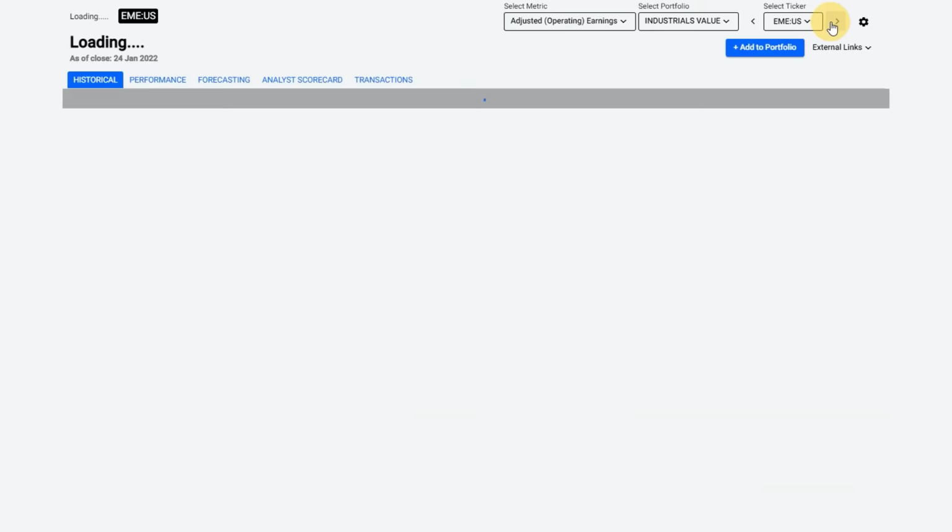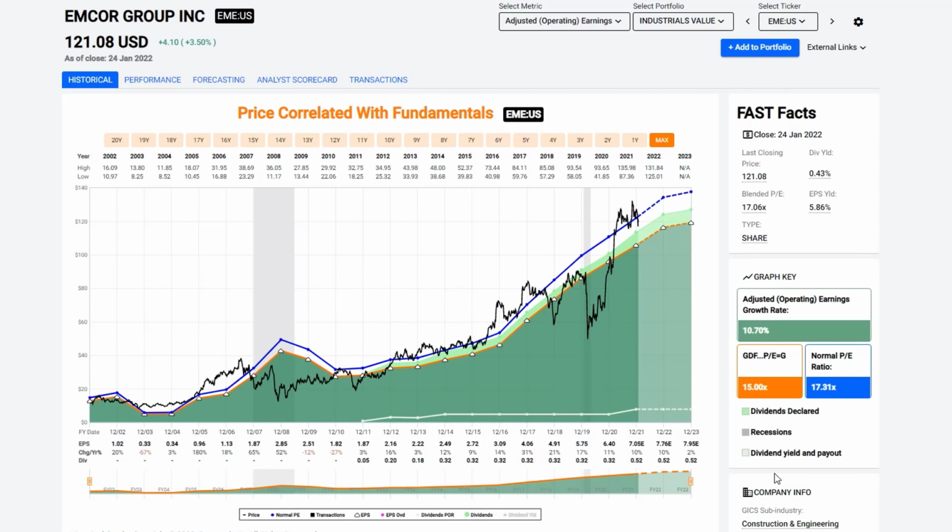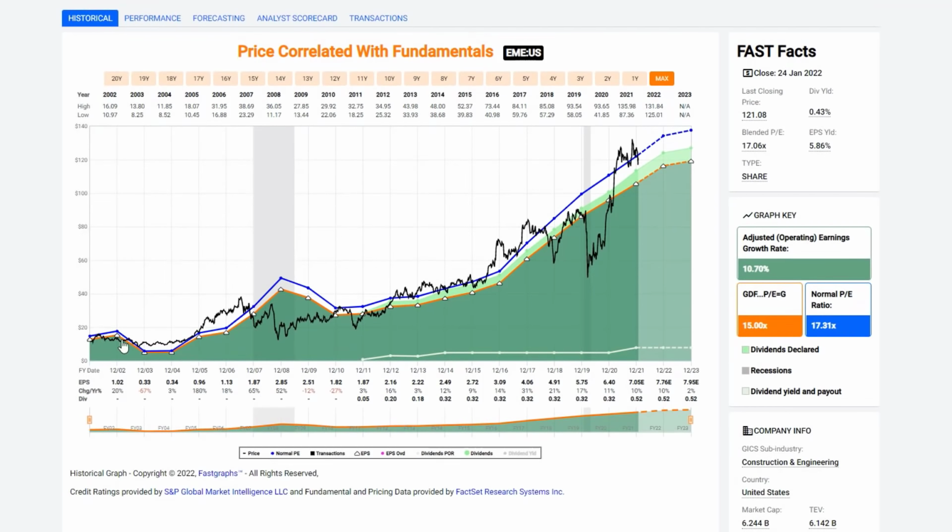Next one on the list is Emcor. Emcor is construction and engineering. It's got cyclicality built into it, but it's really been more of a growth stock since coming out of the Great Recession. You can see how the stock price reacted very dramatically during the pandemic and then how it quickly recovered, and it's now moving back into fair value. I do consider this one slightly overvalued.